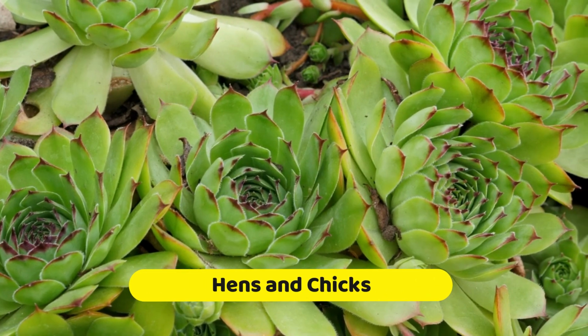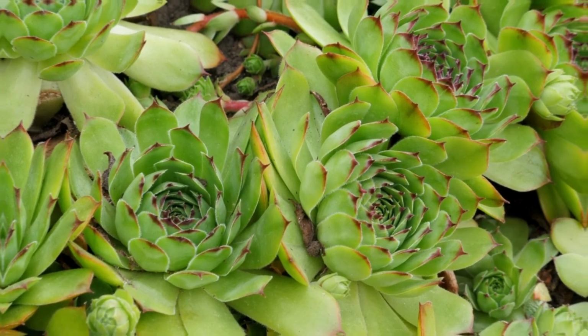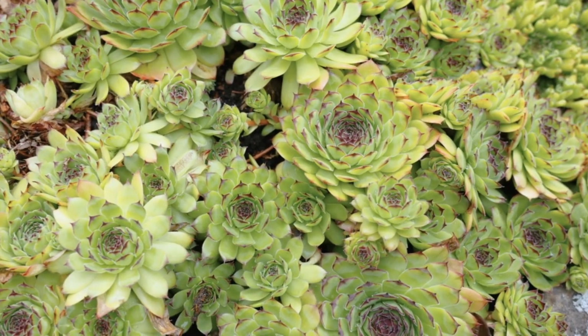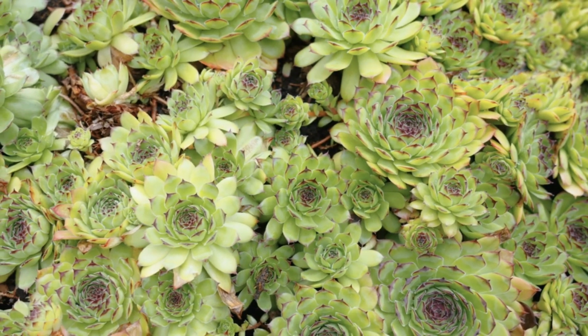Hens and chicks. The mother plant produces tightly packed baby rosettes all around it, forming a cluster that looks like a strange alien colony multiplying on its own. Every rosette is a perfect tiny copy of the one beside it.